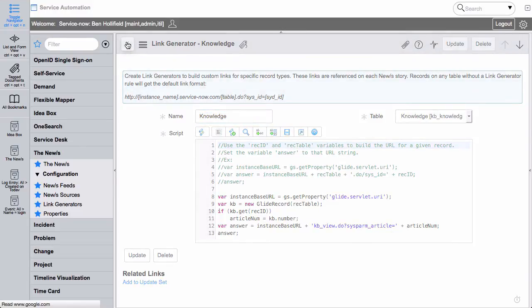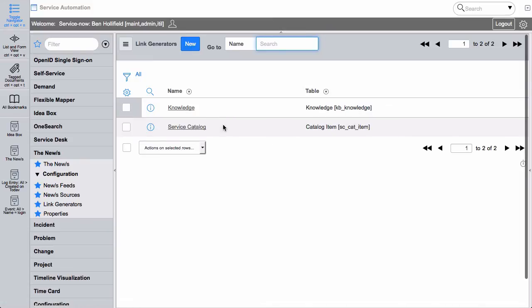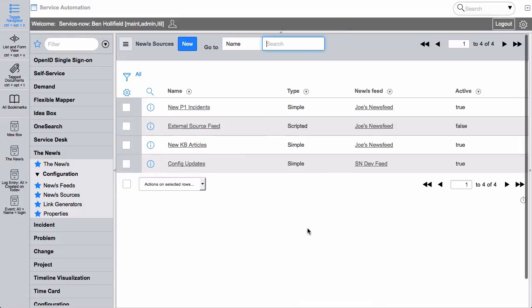We're including a fair amount of sample data here. We're including both of these link generators because these are the two that are generally different, knowledge and service catalog. And we're also including a couple of news sources just to get you started: new P1 incidents, KB articles, config updates. We're including all of those, so you have examples of things you can do.